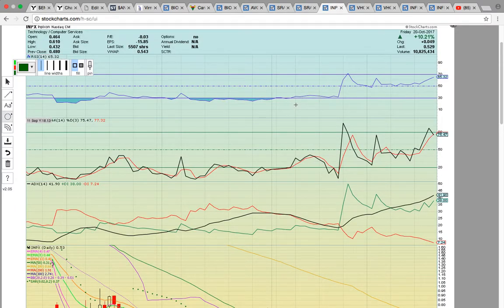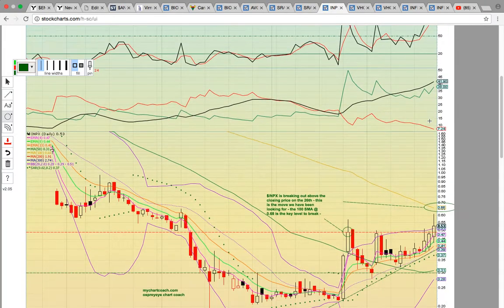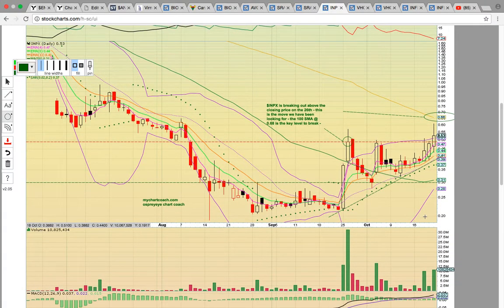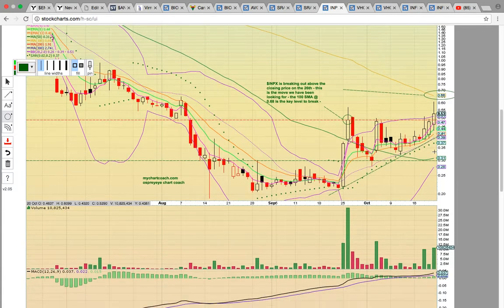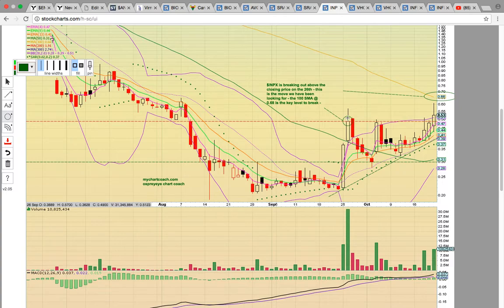Okay, take a look at INPX. This stock had a really bullish move on Friday. It's still at 65. It's below the 70 overbought level. It did correct on Fasto with the upper wick on the candle. It had a nice 3-day run into the close of the week, and then the bullish development was the close above the closing price on the 26. So that was the high close resistance level to break.